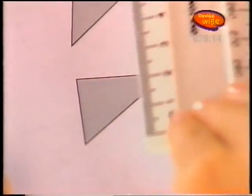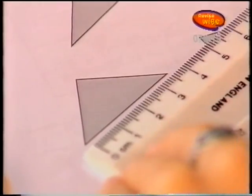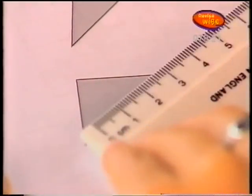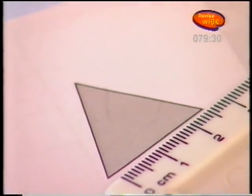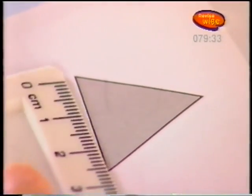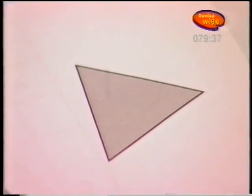Oh, I could use my ruler to measure each side. And don't forget to use the equipment you've been given, like your ruler or angle measurer. Well, those 2 sides are the same, but that one isn't. So it's not an equilateral triangle. But I can try this one. Those 2 sides are the same, and so is that one. So it's an equilateral triangle. Well done.